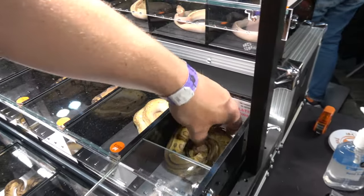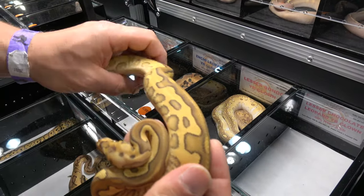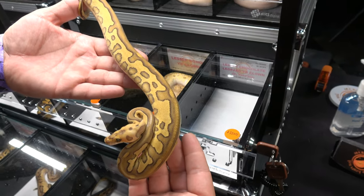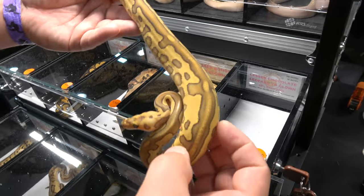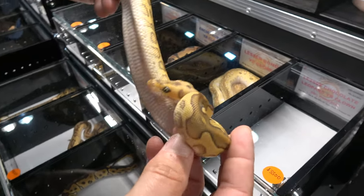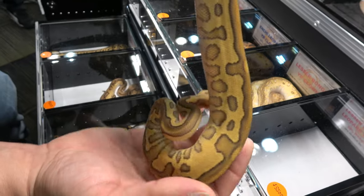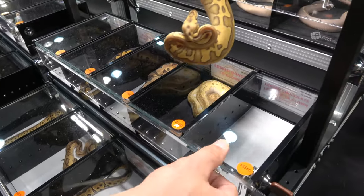This one here is a lesser chocolate leopard yellow belly. So smooth looking, with very smooth contrast and everything. Chocolate just kind of widens the stripes, gets them bolder. Obviously, the lesser takes a little bit of the color out, but it's still a really cool snake. Kind of gives it that gold coloration.